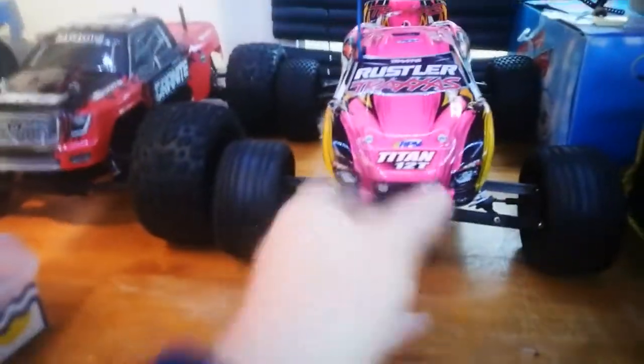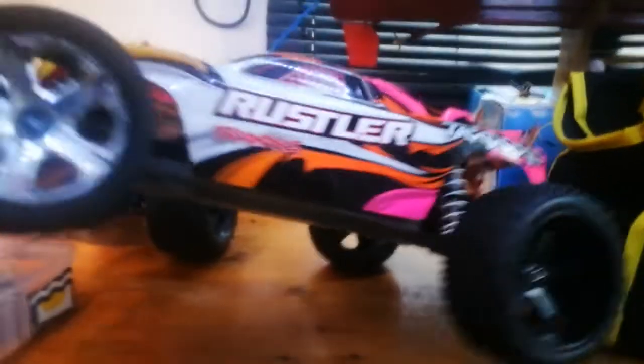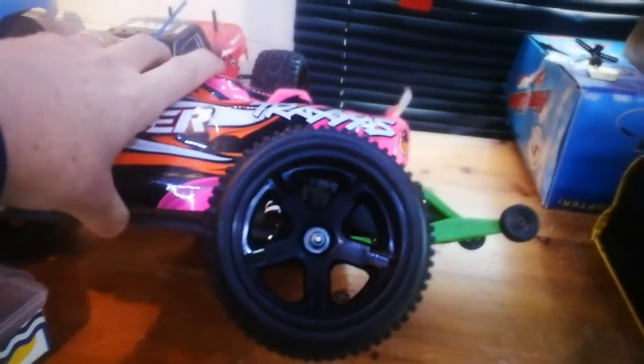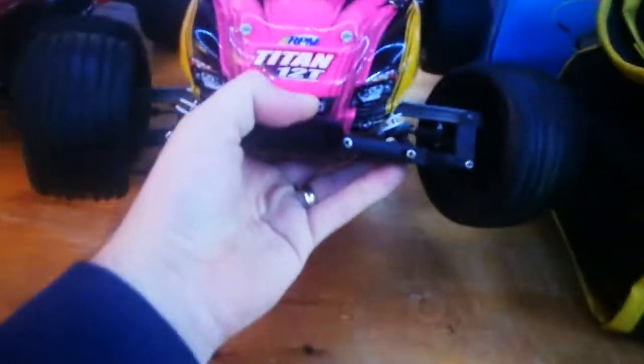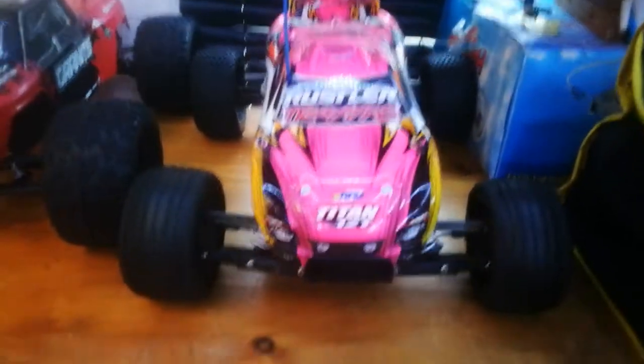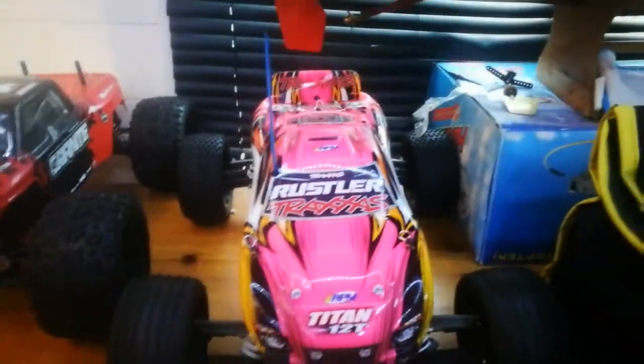The Rustler's actually fine, although Zach blew the motor up on this one, so that's running another brushless motor. I forgot how many turns it is actually, but it's there, and it's sporting some nice shiny new back wheels, so that's waiting for some action. You can't see in there, but we've actually fitted some aluminium shock caps because the rear shock caps were popping off at every opportunity, so they're now fitted.